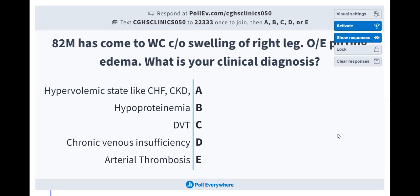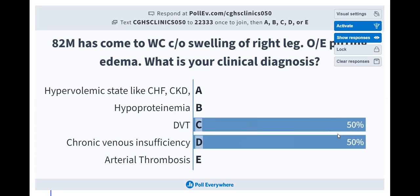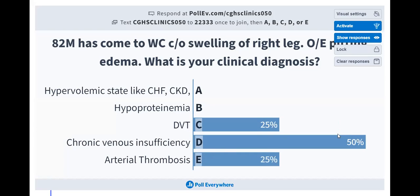What do you think? If an elderly male comes to your wellness center, has this unilateral leg edema from almost thigh to the ankle, and it's a gradual onset. What is the likely diagnosis? So 82 male coming to wellness center with a right leg gradual onset pitting edema. We have asked the clinical diagnosis just based on your first impression of the picture. So most of the doctors feel that this is a chronic venous insufficiency and DVT. Some people say it's arterial thrombosis. We'll see what it is.